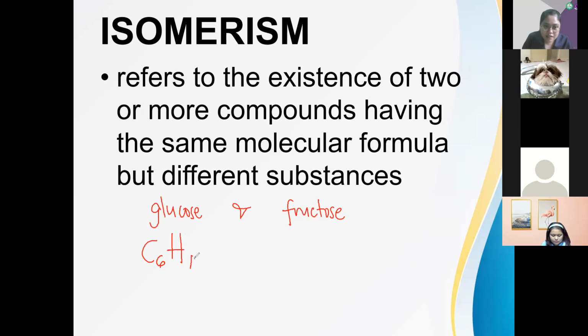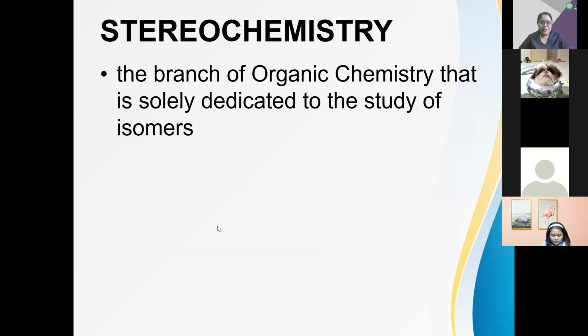So parehas silang C6H12O6. So parehas ilahang molecular formula, pero remember that glucose is our physiological sugar and fructose is our fruit sugar. Isomerism ang tawag ana. Now, stereochemistry is the branch. So, di ba, organic chemistry is a branch of chemistry, but ang chemistry naman is further subdivided or classified into different branches. So we have here the first one, stereochemistry is dedicated to the study of isomers. Meaning, pag-aaralan natin yung mga different compounds na merong the same molecular formula.